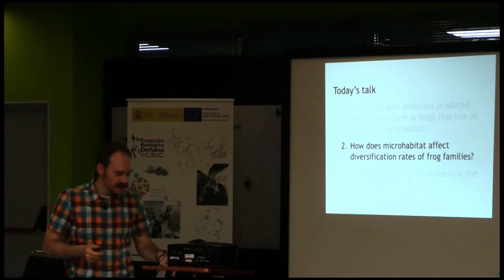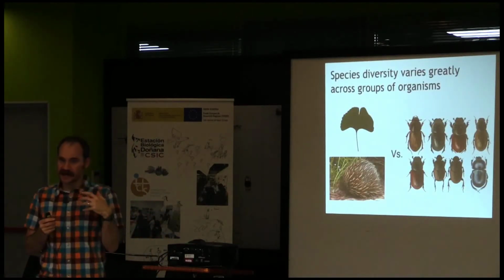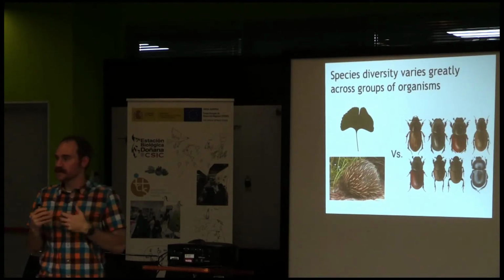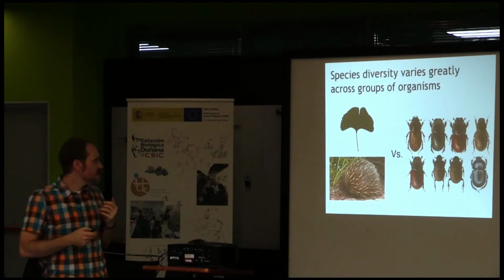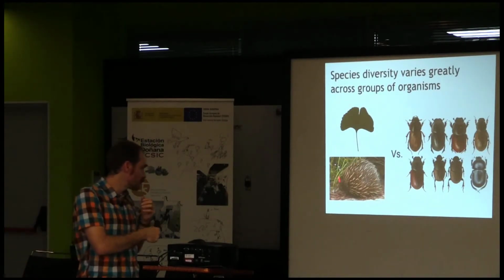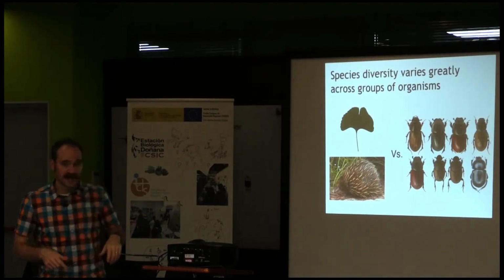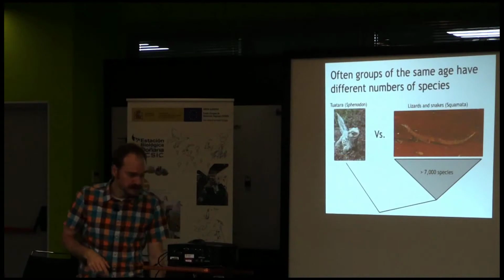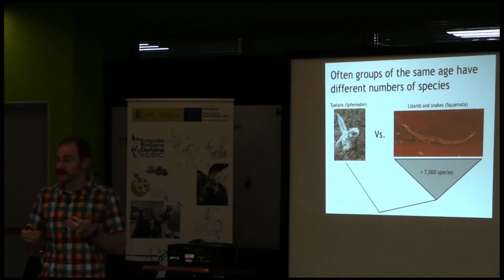Okay, so the next thing I wanted to look at is a paper I just finished last year, and here I'm looking at these microhabitats again, but in terms of diversification. Species diversity varies greatly among groups of organisms. We have some groups that have very few living species, and other groups that have a huge number. But also, if we look at groups that are sisters to each other, meaning they're the exact same age, we can see these extreme differences in diversity.